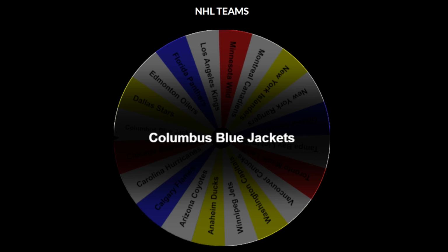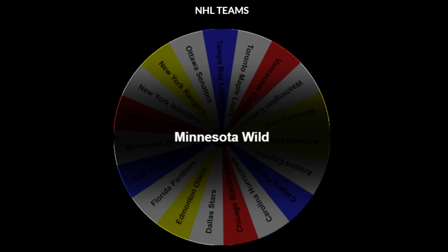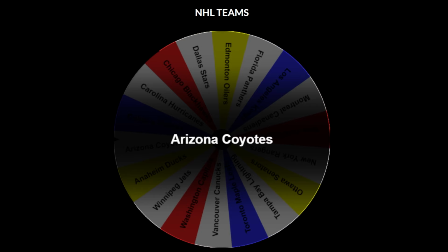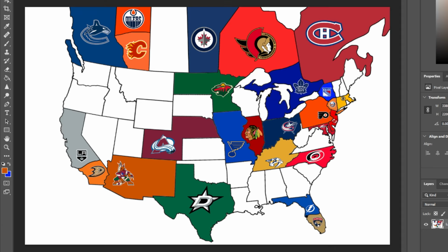Sticking in the Eastern Conference, we have the Columbus Blue Jackets, and they're taking their towns west, and they're going to be claiming a free state as well. We're back in the Central Division. The Minnesota Wild are attacking next, and with this team heading northwest, they're just going to be claiming themselves a free state. A poverty franchise in the Arizona Coyotes is going to be attacking next, and they're going to be heading slightly southeast, but that's just going to be a free state for them as well.